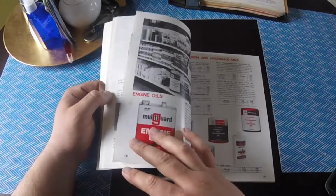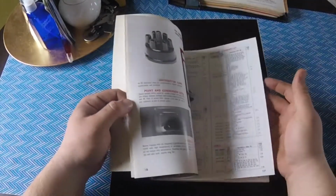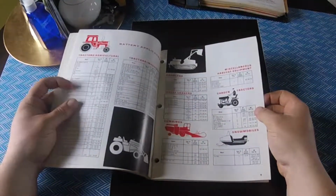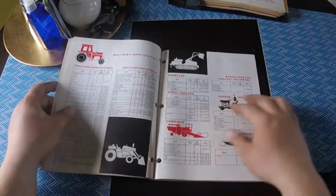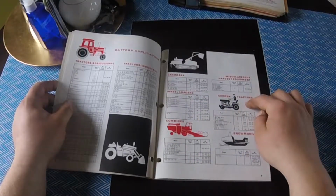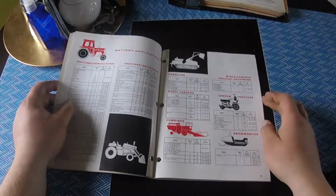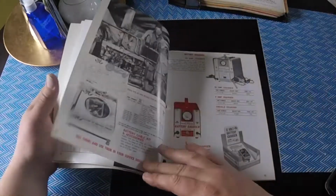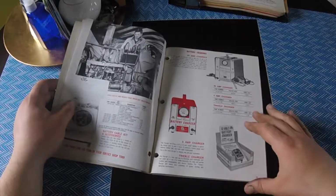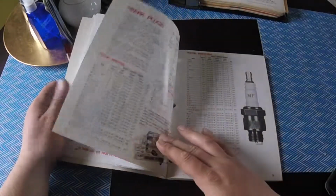I think I might have mentioned. Even the snowmobile oil. The old Ski Whiz. Yeah, there's several other things here. Battery application list. Tractors, agricultural tractors, industrial, garden tractors, which is our main interest right here. Snowmobiles, combines. Massey Ferguson branded battery chargers. Trickle chargers. I didn't even realize they had trickle chargers back in the 70s.